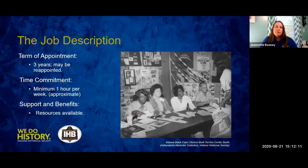For the time commitment, because we know from looking at your annual surveys that it varies widely, we try to share what the minimum might be, although we know that a good many of you spend a great deal more time than this doing the work of the county historian. But we figure at minimum, probably about an hour a week, if not more.